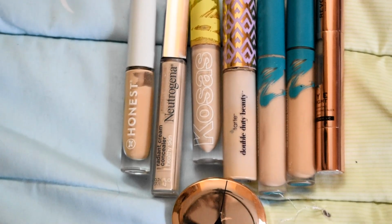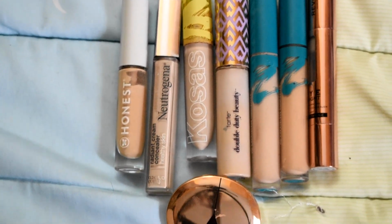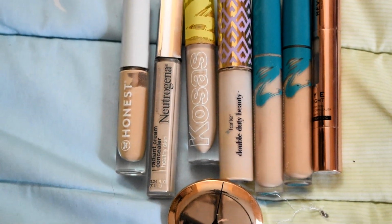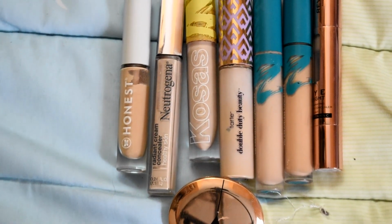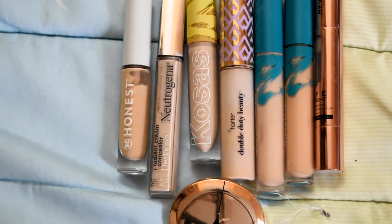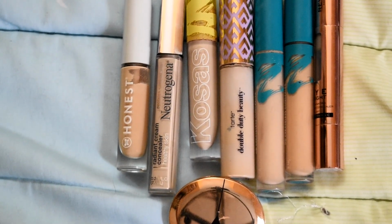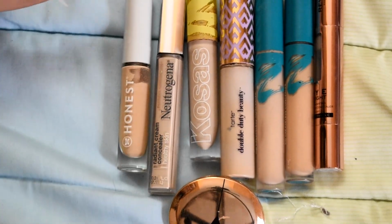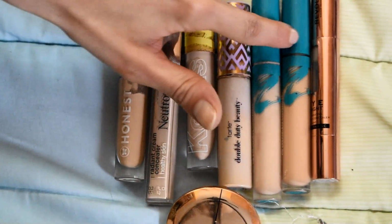Okay, so these are all the concealers I'm going to be decluttering. If they are expired, I'm going to have to throw them away. I'll recycle what I can. And if they are not expired, I'm going to be passing them along to someone that will love them and give them the love and adoration we all deserve. So I'm going to be decluttering 1, 2, 3, 4, 5, 6, 7, 8.